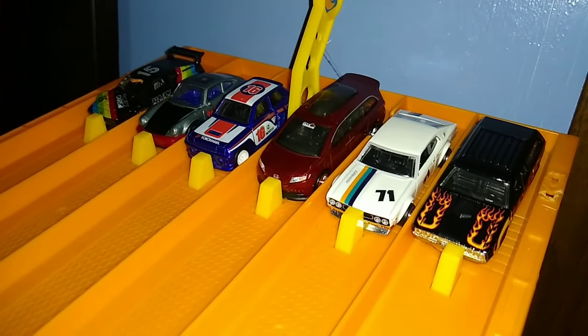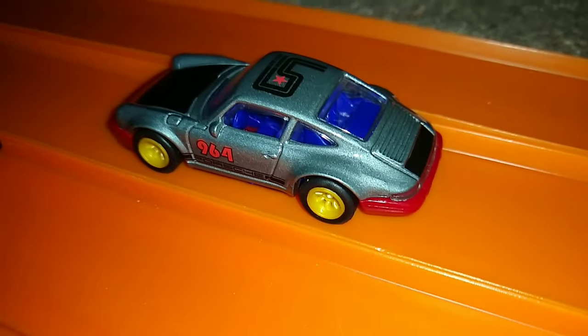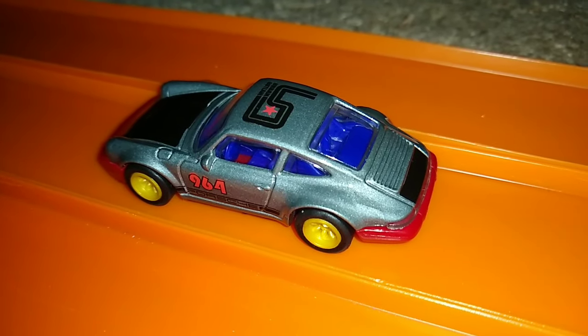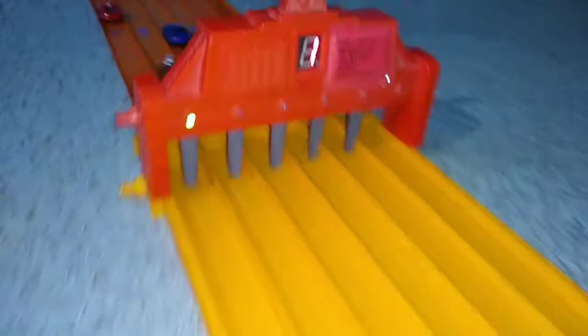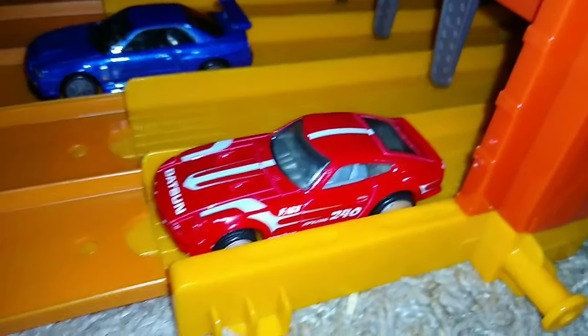Here's your next 6. Winner, lane 5. I think it's a Porsche 964 Carrera 2. Here's your next 6. No Super's going to win this month, but it's going to go to the Datsun 240Z.